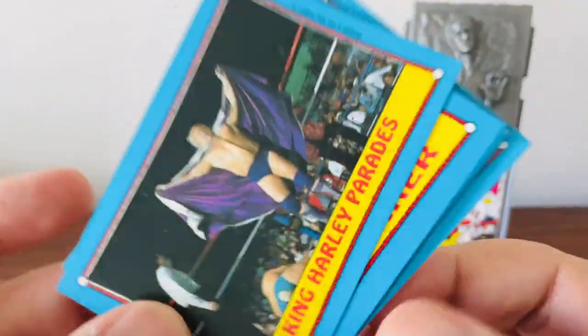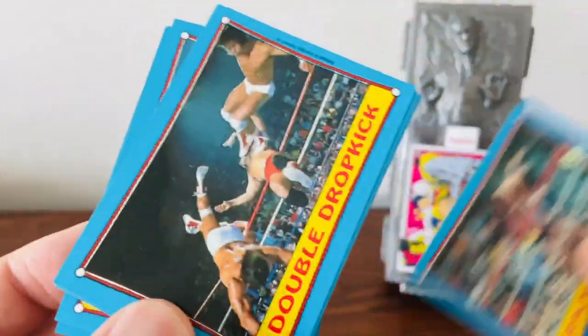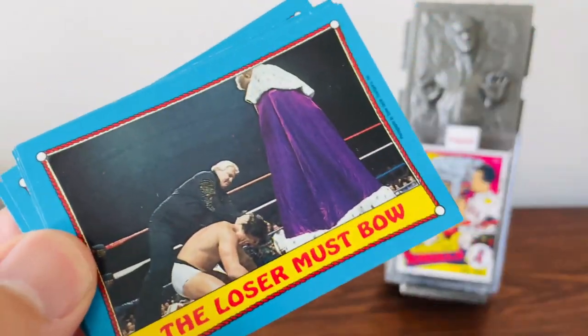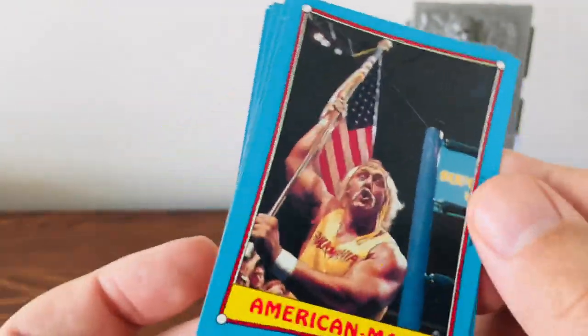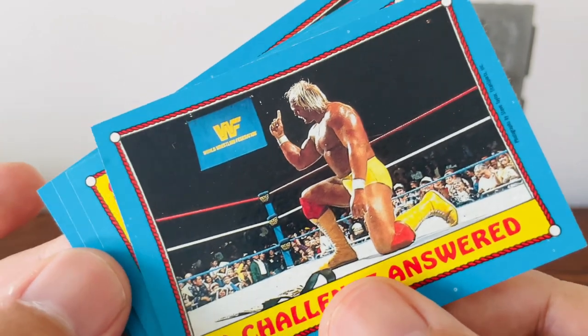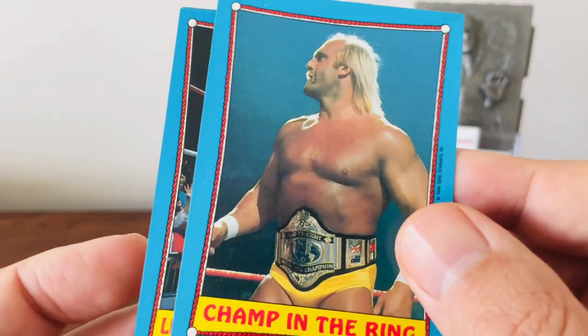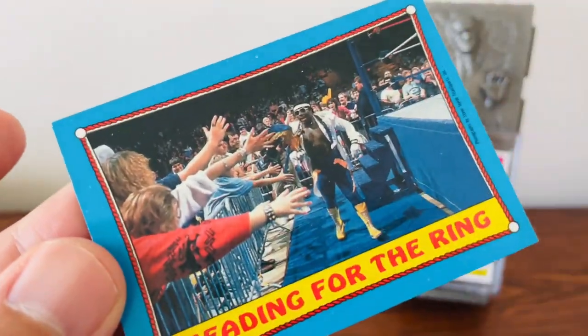Islanders. What we got here? King Harley. Got a lot of side by side there. Backbreaker. Double drop kick. Bobby the Brain. Oh, there's another Hogan with the flag. Love that. Yeah, the Hogan cards in this whole set are just fantastic. Just great pictures of him in each of these cards. A couple doubles of that. And there's a few more here I'll show you guys.